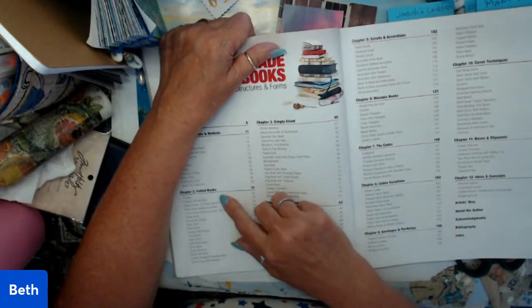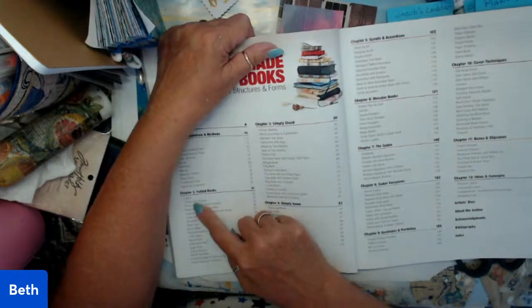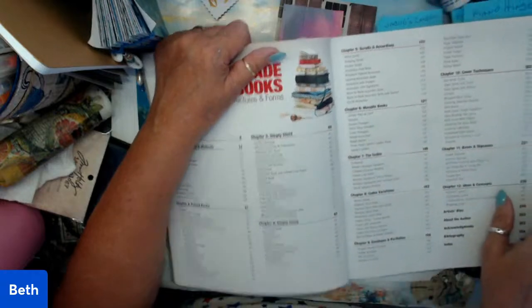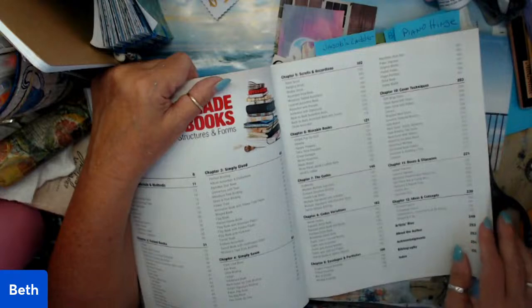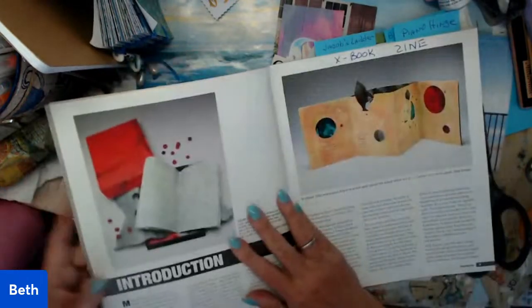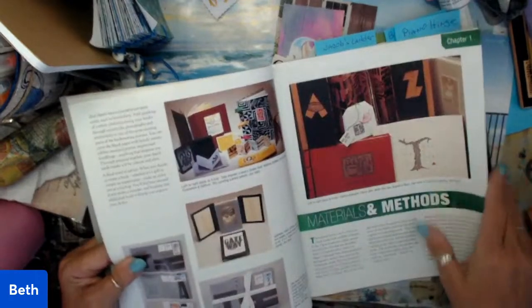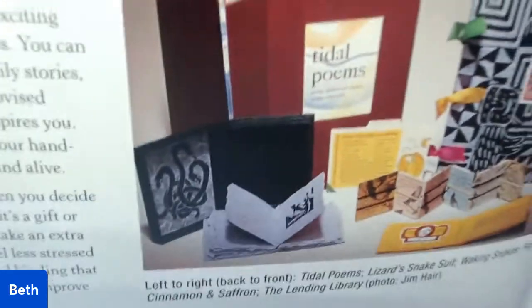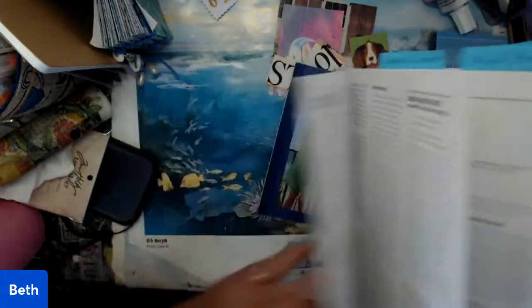The folded book would be probably where the zine book is, and maybe the accordion, because it's folded easily, and then you glue in it. But there's lots of chapters in this book to just suit your fancy. If you want to start easy with the folded books, they've got different techniques on how to decorate them, and you can tie bows. You can use staples, you can use brads, you can use all kinds of hardware.